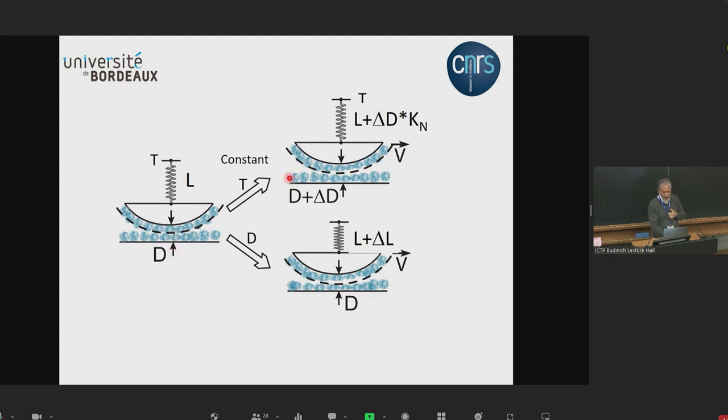So you really cannot keep the film constant. That's what is modeled by the theories. And you cannot really keep the load constant either, because it's just changing. Everything is changing, so that complicates things a little bit.